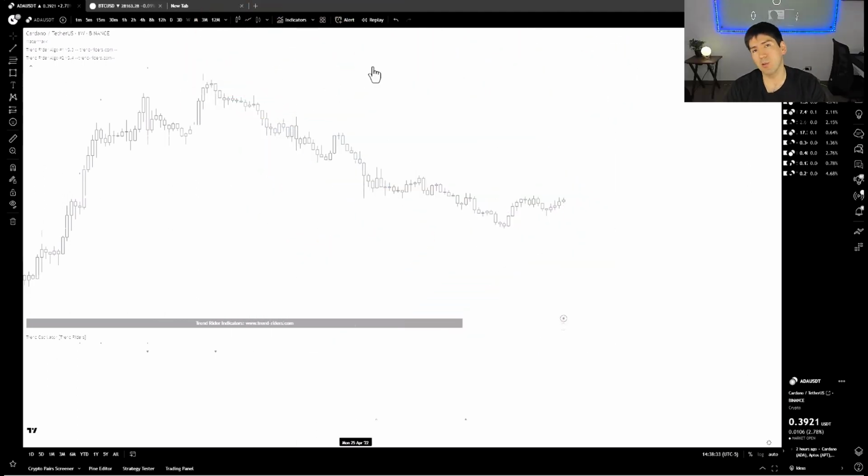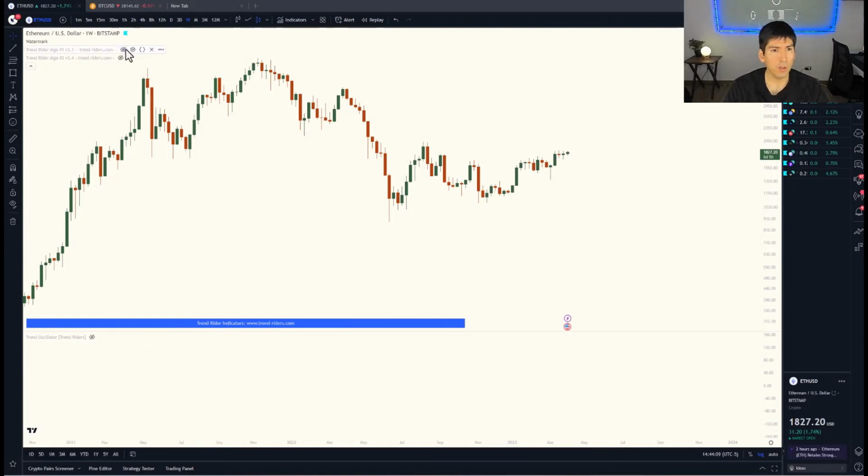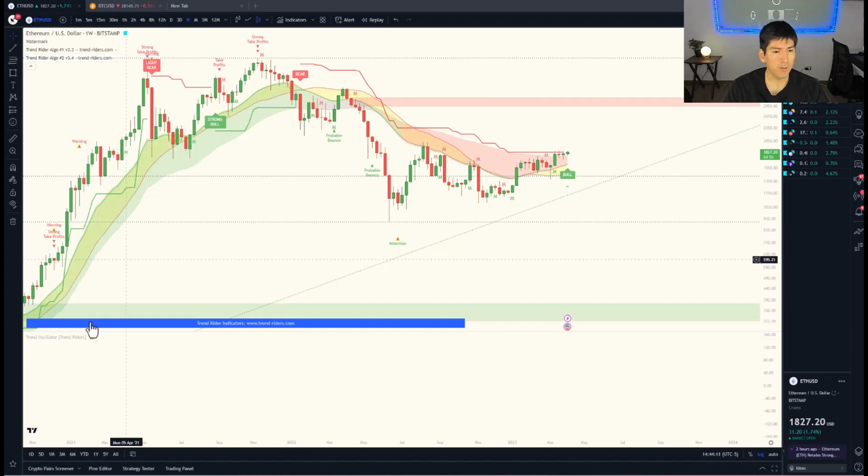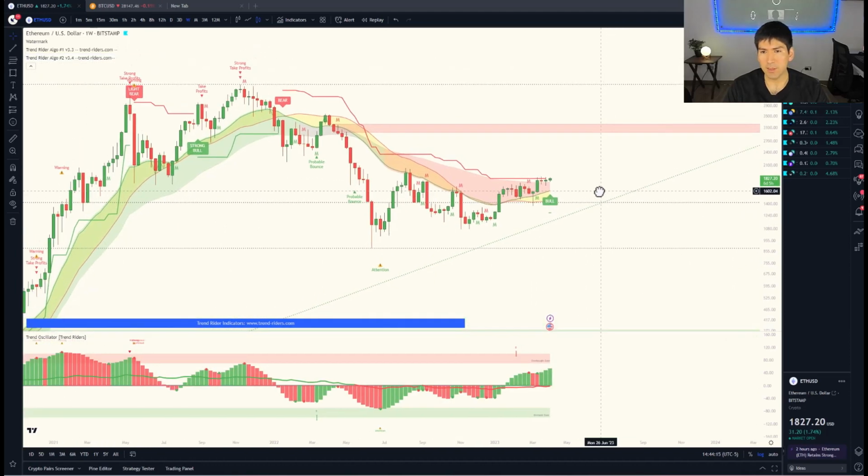So now let's go see those altcoins. The first one and the most important one is Ethereum. What I'm going to do first is enable our trend rider indicators and take a look at this chart. We now are printing a bull signal that is pending confirmation until this Sunday on the weekly chart for Ethereum.